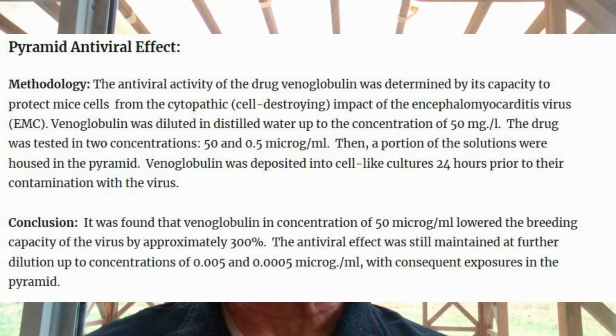So basically, it's proving how significant even these heavily diluted solutions are. In fact, one could argue this is certainly a great argument for homeopathy, but I think this result could also indicate that it's not really even the homeopathic aspects of the venoglobulin that are doing the work here, but the energy of the pyramid itself. But no matter whether it's just the energy of the pyramid or an energy-enhancing effect of the pyramid energies on the venoglobulin, we're still finding dramatically improved antiviral effects through exposure to the pyramid. So here are two examples, coupled with the one from yesterday, that do deserve all of our serious consideration.